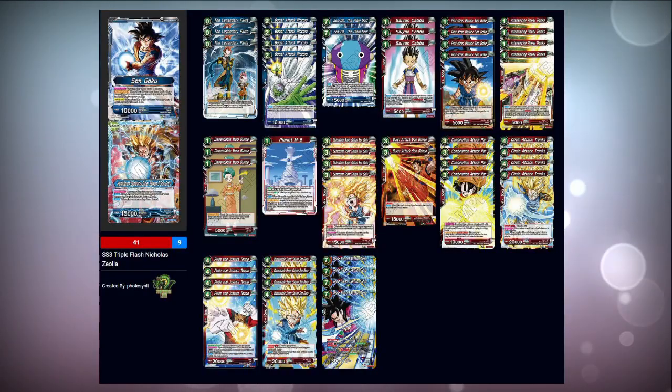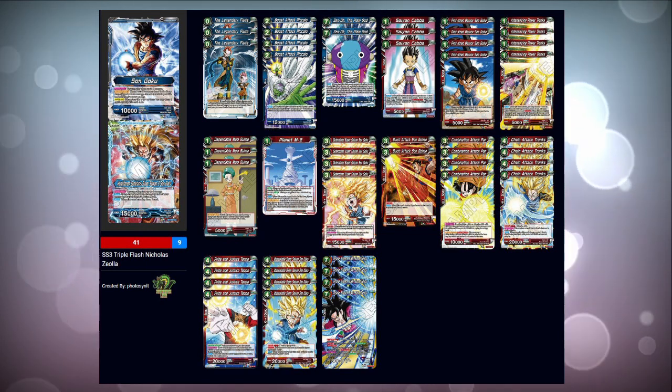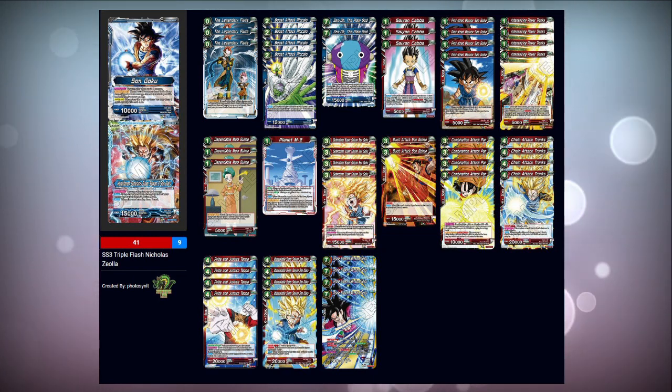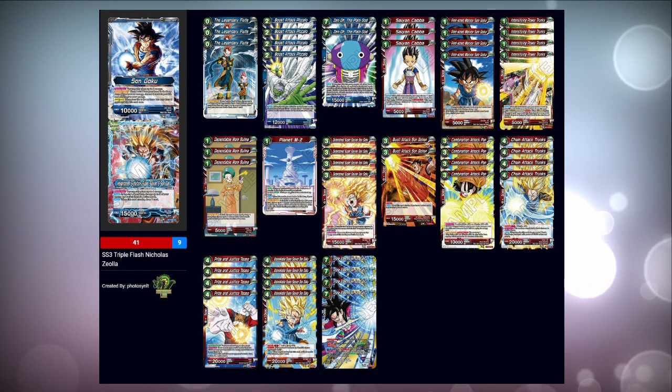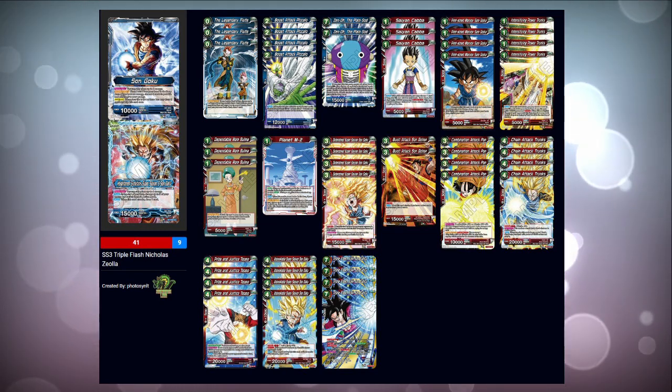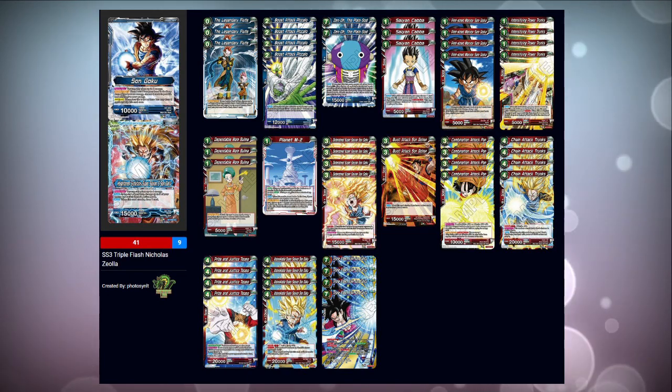And finally, for the last SS3 variant that we're covering here today, we have a SS3 mono red deck focusing on Triple Flash SS4 Son Goku. I think it's very cool that this guy had as much success as he did in the day, combining a little bit more of the aspects of red-blue mid-range into a Triple Flash list, and it's cool to see this card finally see competitive success in such a big event.